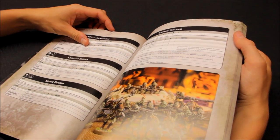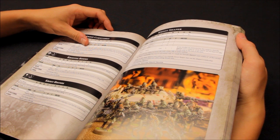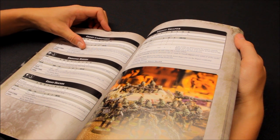Stealthy Hunters. At the start of the first battle round, but before the first turn begins, you can move this unit up to 7. You cannot end its move within 9 inches of enemy models. If both players have units that can do this, the player who's taking the first turn moves their units first.